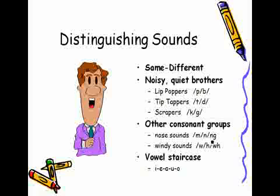So for example, we have lip poppers, p, b, where b is the voiced or the noisy brother. You also have tip tappers that are made with the tip of your tongue at the top of your mouth. T, d. So again, d is the noisy brother. And then you have the scrapers, where the sound scrapes from the back of your throat. K, g.